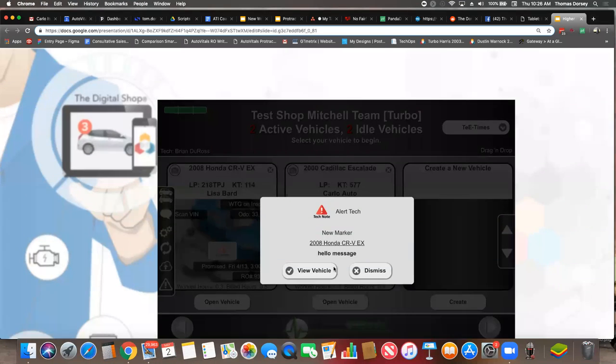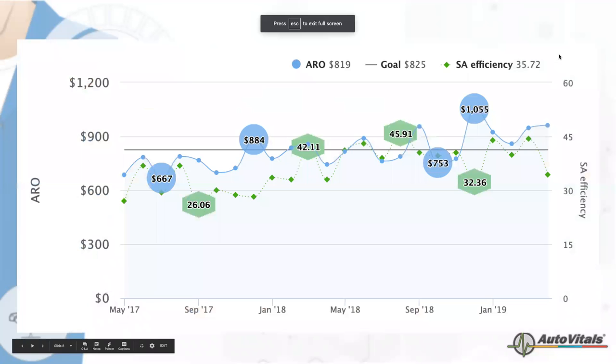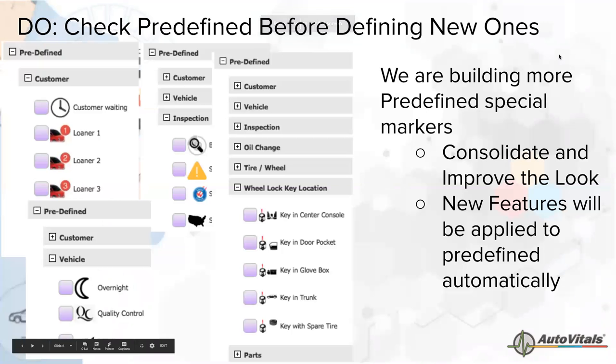And so let me back up. I'm sorry. Real quick. Got ahead of myself there. And so check out the predefines. You can always create customs. And then if there's something that you think should be in that predefined list, like state inspection was one that we got from the shops in the Facebook forum, and smog, let us know. We're happy to build out more special markers for you.